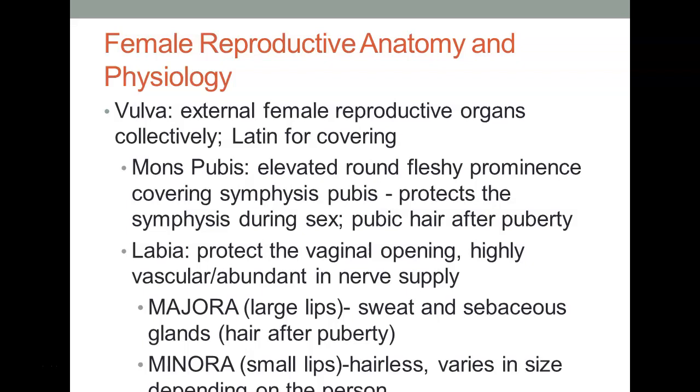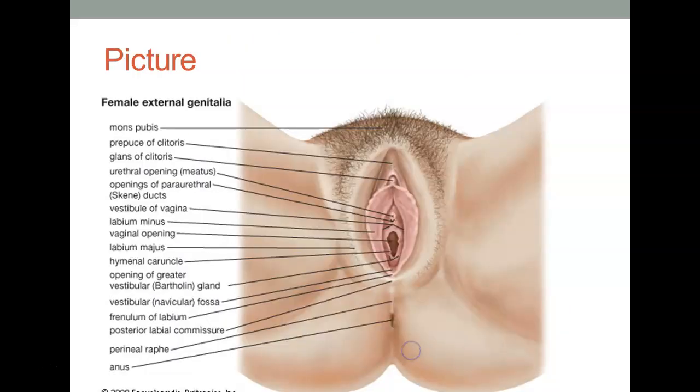So for instance, we talk about the labia. It's important to remember that this is the protective coating, the skin over the vaginal opening, but the part that I want you to focus on is that it's highly vascular and abundant in nerve supply. That would be important to remember when we talk about labor and delivery and cutting an episiotomy or having a tear in the perineum or the labia, and understanding the vascular component of how blood loss can happen during this time, or how painful it could be because there's an abundant amount of nerve supply there. This is where I just want you to review a little bit of your anatomy and physiology. The next slide, same thing, just reminding you where everything is and all the names of it, just for your refresher.